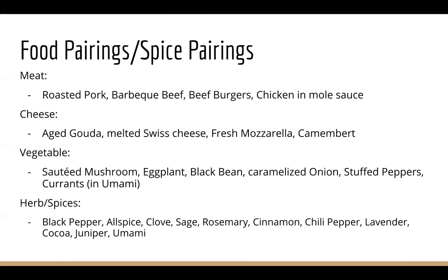Great pairings: black pepper. You get the black pepper as a dominating flavor in the wine. When I had my Petite Sirah, I also had a hint of lavender, and some cloviness. That's kind of what I got. I hope you guys try it and let me know what you think. Allspice, rosemary, cinnamon, the list goes on. And my favorite, umami.